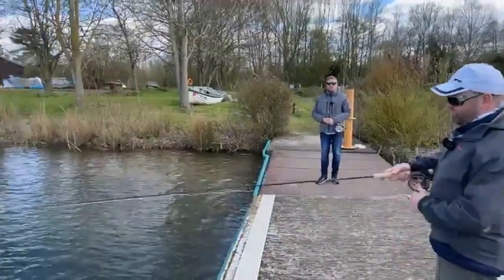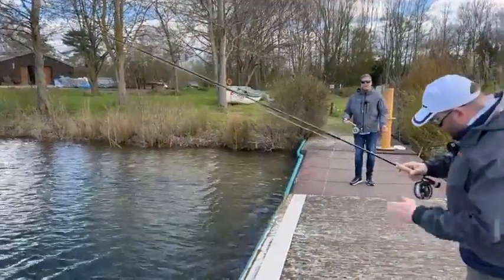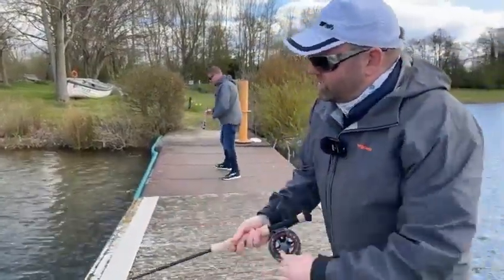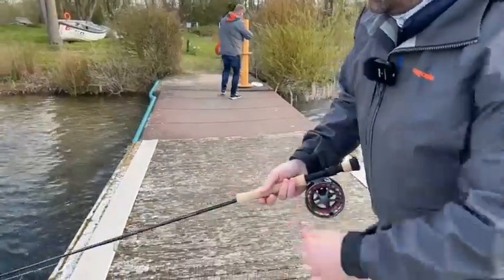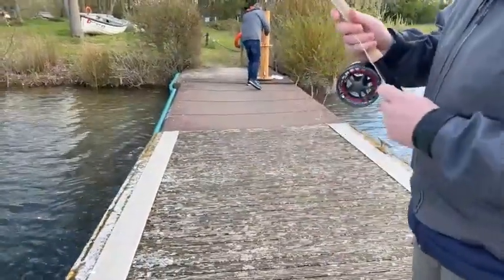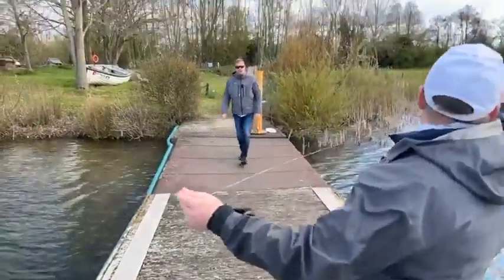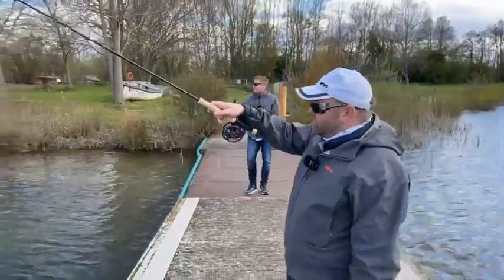Ooh. See what I mean about pick it up and launch it? Yeah, that is. No need to mess around. Obviously we had Howard casting earlier with a shooting head, but this is quite a bit shorter than the one that Howard was casting. But just a roll cast, once back, forward.